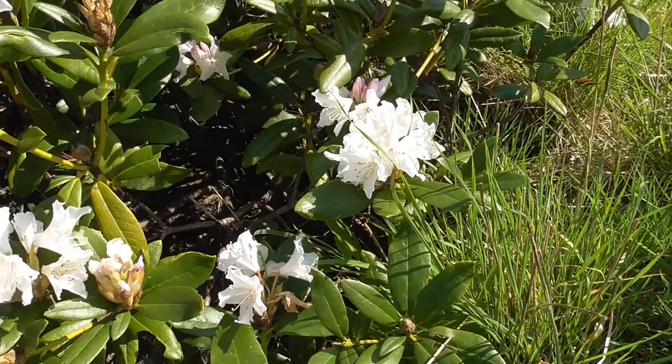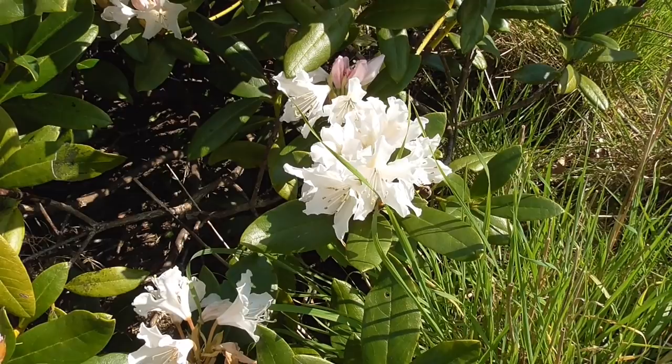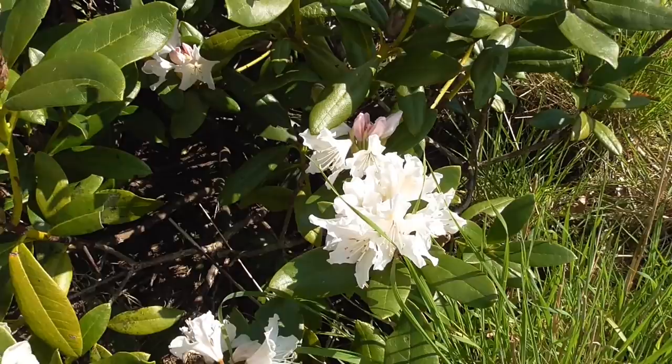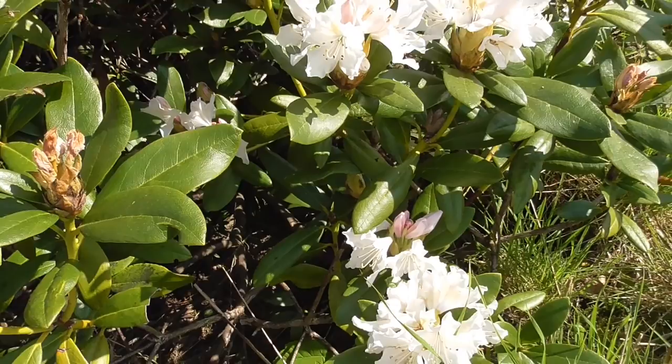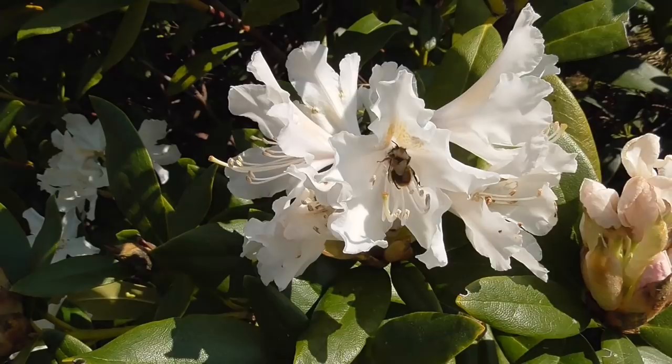Rhododendrons. Just coming into flower. Depending on which species or variety you grow, they can go right through the spring into summer. But most of them peak in May and June. Really popular with bumblebees, and that's a red mason bee here. Drinking the nectar. Having a good old drink in there.